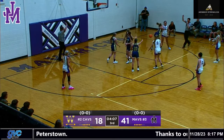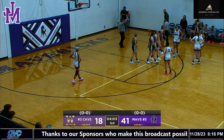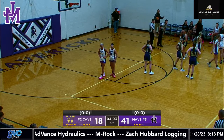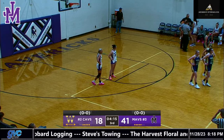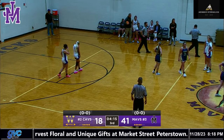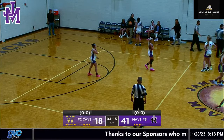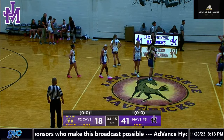Rebound brought down by Dunlap, and we're going to get a whistle and some extracurricular activity going on over near the Maverick bench, so we'll see what's going to get called here. Physical play out there from both teams, and appears some tempers boiled over. We're going to have technical fouls against both teams issued. I believe that's going to go against Treadway and Mathis.